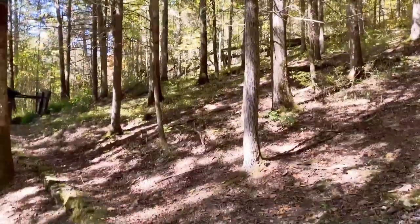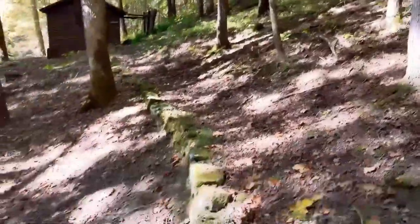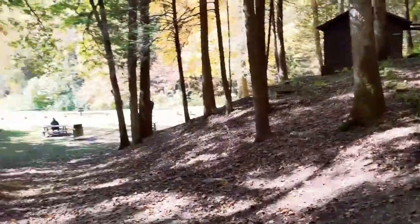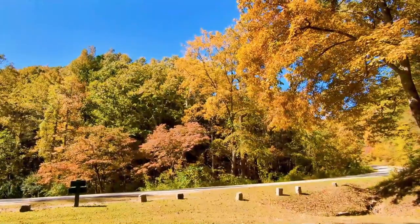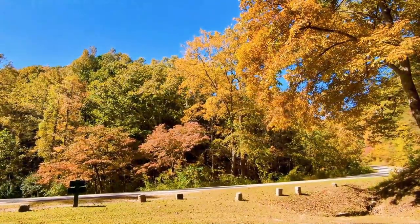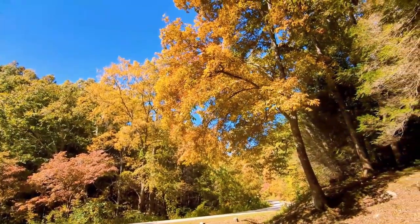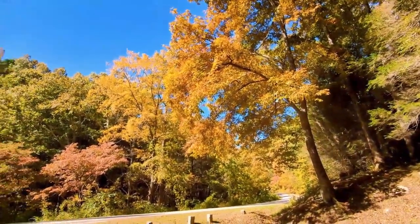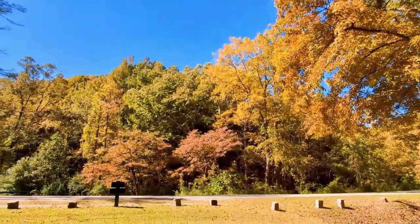We're gonna go on down, get up with Heather, and head back over to the other one, the big one, and head back up in there and show you some of that. Look at those trees, the colors. Fall in West Virginia is just beautiful.